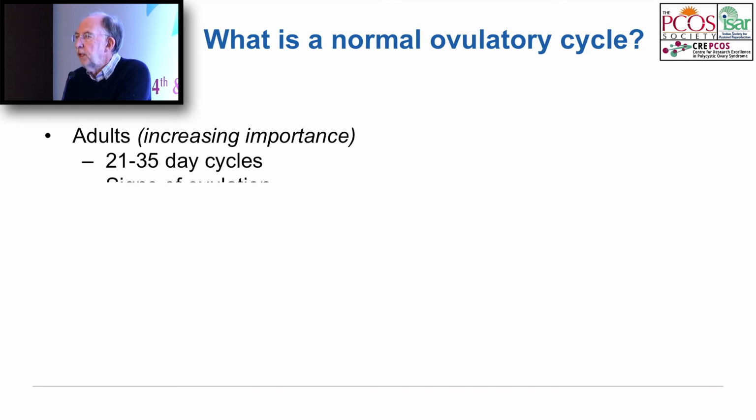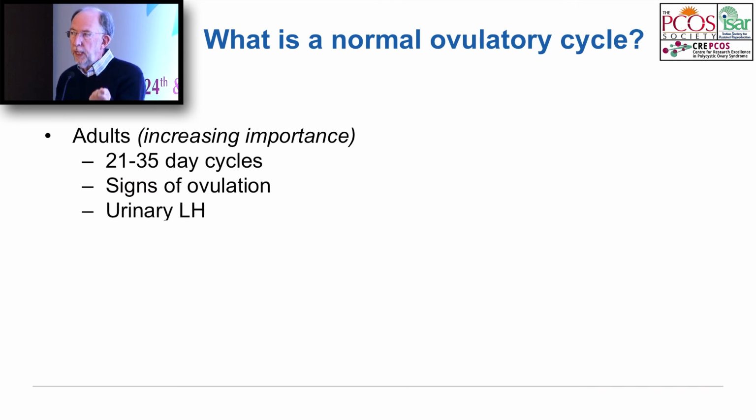Then you may get signs of ovulation. A patient may say, yes, every month, around about 14 days, I recognize that I get vaginal secretions, I get pain for a couple of hours, etc. Then you get some people who use urine LH sticks, and in our society a lot of women will do this to see if they can pick up the urinary LH.